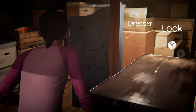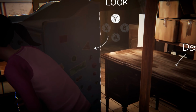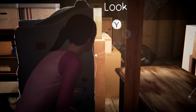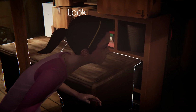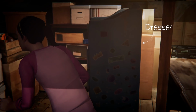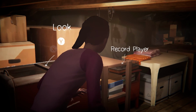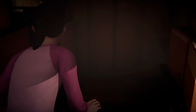I can go that way, but what about over there? I want to check out that dresser. There's a trunk over there. You can clearly go over there, right? But I can only look. Maybe you can't go to the trunk? The trunk looks noteworthy. But I can't interact with anything anymore. Oh well.